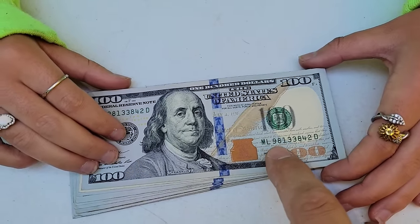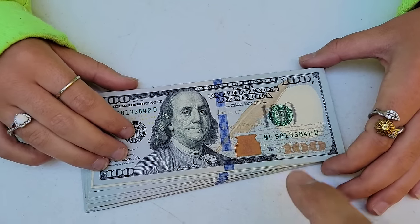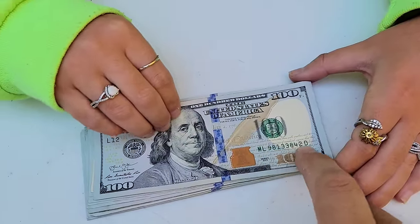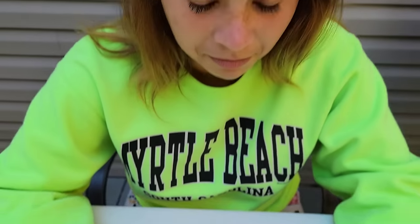Let's say it was 07/04/1976. That would be a collector's bill because that's our Liberty date, Independence date. That makes sense. If it was like 00000, a collector would want it. 11111122222, collectors would want it.